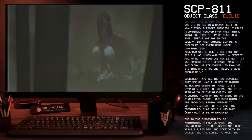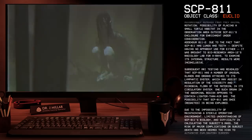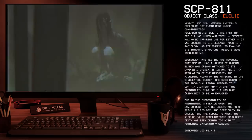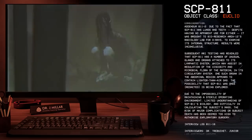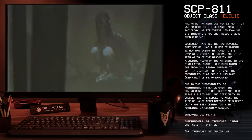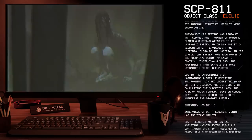Addendum 811-2. Due to the fact that SCP-811 has lungs and teeth, despite having no apparent use for either, it was brought to BioResearch Area 12's radiology lab for X-rays to examine its internal structure. Results were inconclusive. Subsequent MRI testing has revealed that SCP-811 has a number of unusual glands and organs attached to its lymphatic system, which may assist in regulation of the viscosity and microbial flora of the material in its circulatory system. One such organ in the abdominal region appears to contain lighter-than-air gas.